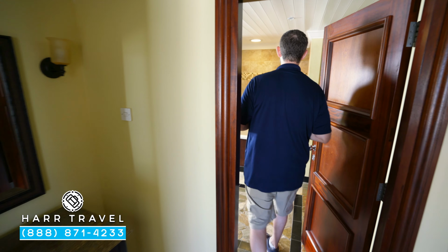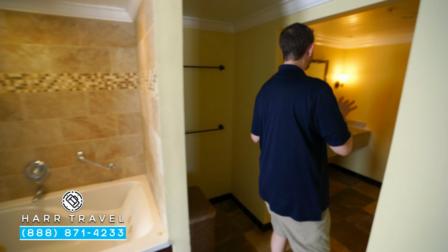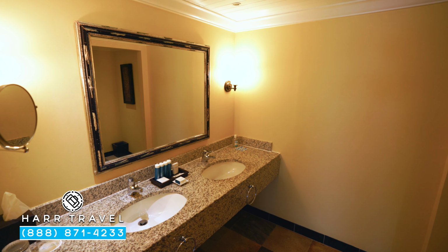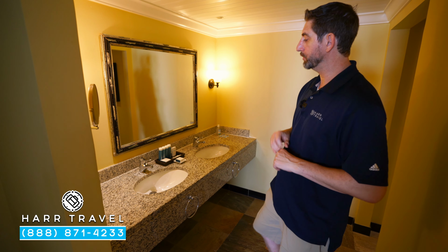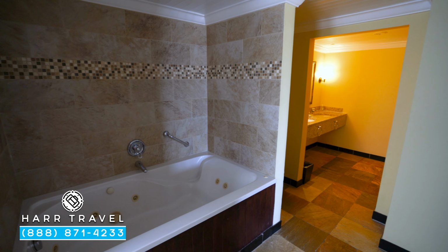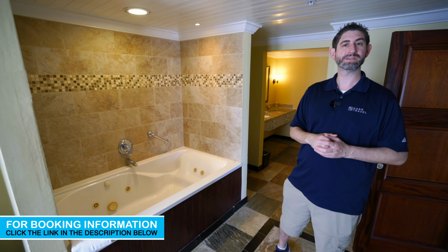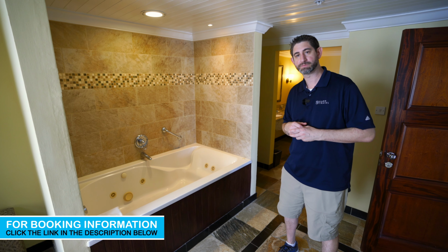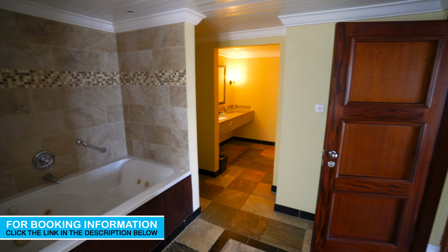Now let's head into the master bathroom. So over to my right, you're gonna see another large double vanity. Once again, plenty of room to spread out. You've got your magnifying mirror here, another set of those full-size bath amenities. And as we continue in, you're gonna see your jacuzzi soaking tub. It's another one of those things that the butler can do for you. They can draw a nice bubble bath, maybe have an ice cold glass of champagne waiting for you as well.